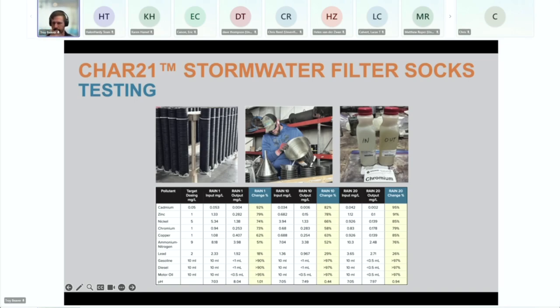So our conclusions from this testing: first, our hypothesis was wrong. The Char21 blend pollution affinity actually increases over time in sequential rain events. Secondly, Char21 meets all the items on the wish list. As a practical matter, we're talking shelf stability, lightweight, consistent blend, and longevity, which are very important. It also demonstrated the pollution affinity we were looking for, and finally, a fill that can grab pollutants for a longer period of time.